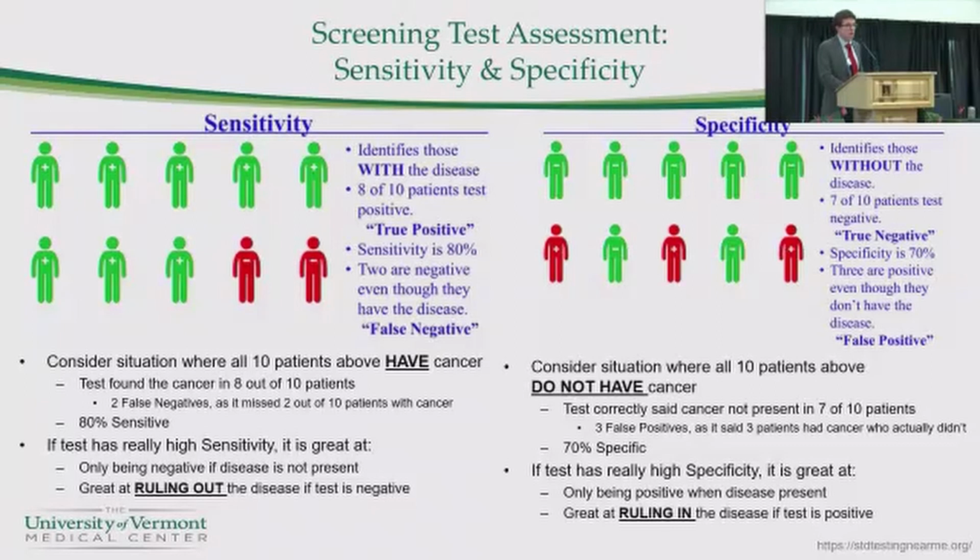So you just are able to interpret those tests better, especially in this age where you get results immediately, sometimes before a physician has the time to talk about it with you. All right, with that overview, I'd like to pass it on to Dr. Ashley.